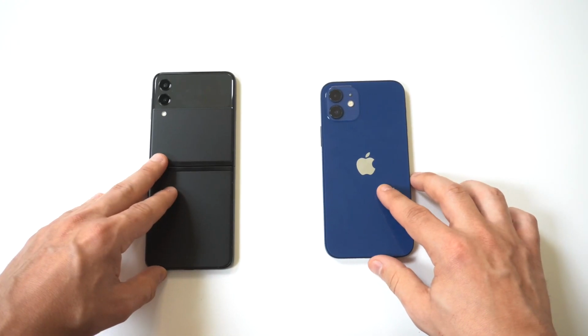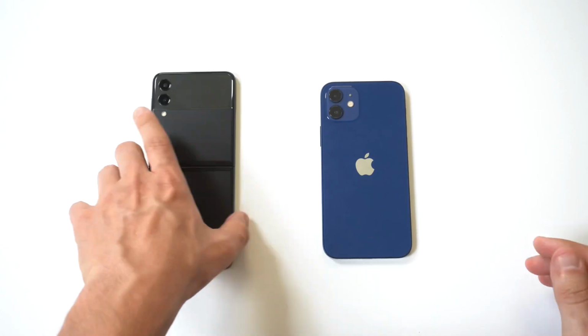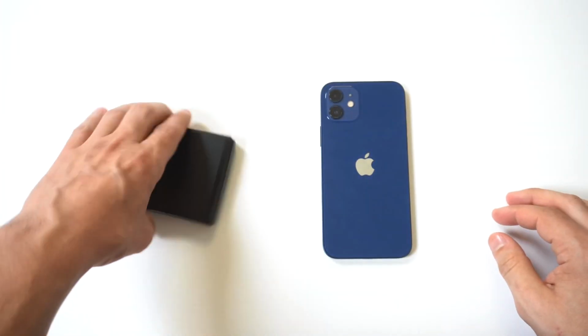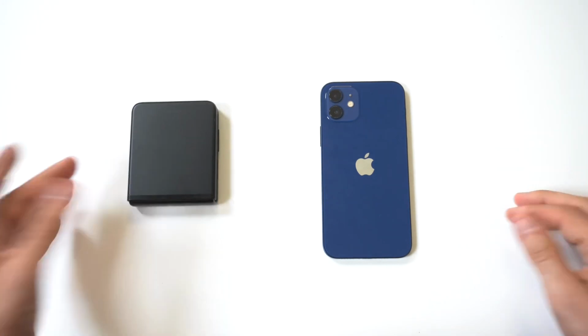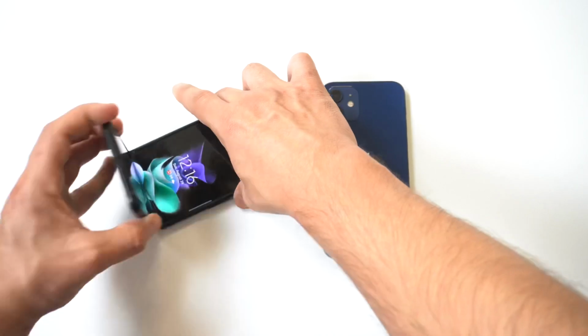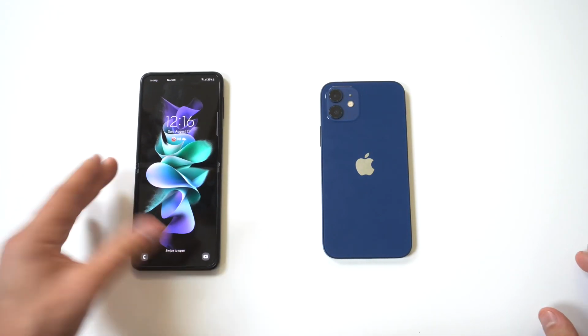On the flip side, the Galaxy Z Flip 3 is probably one of the coolest devices to come out this year, especially from Samsung. And honestly, the folding feature is awesome. It's got that big display that's great for gaming, watching video. And the processor on it is very high-end as well. It's actually considerably faster than the iPhone 12.